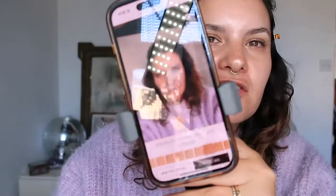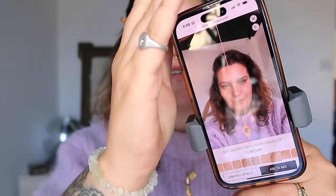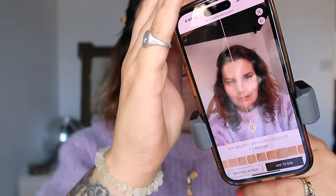So I've been on holiday, I'm really tanned. You can see that my body goes way more golden than my face. What was really good, online you can try on the shades and also book a virtual consultant to help you choose a shade, but there's an instant one too. So I went on the website and this is the shade that was recommended for me, which is the 7.5.